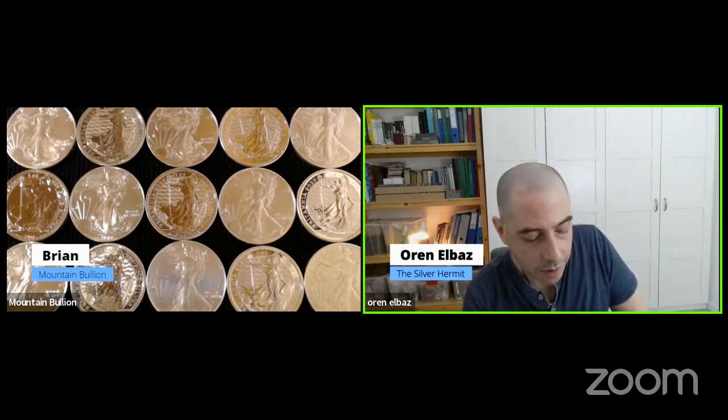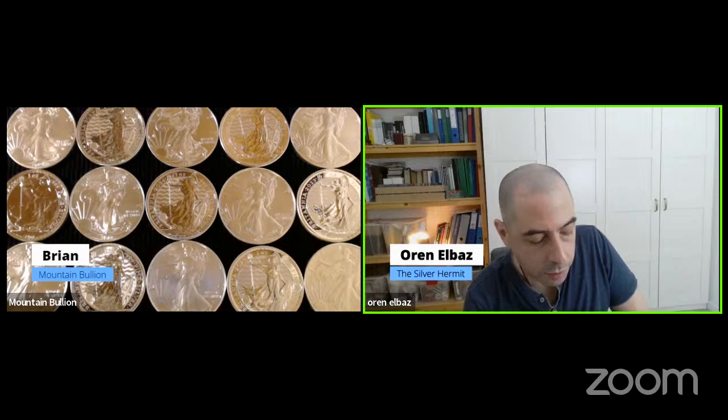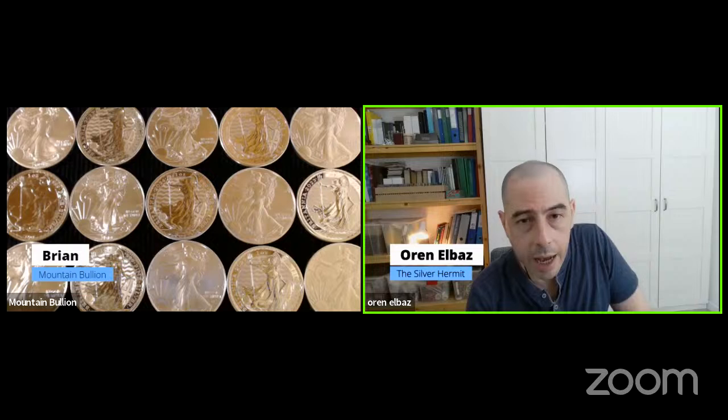The recent top was at 1883 ounces of silver per share of the Dow. That happened in 2018. Of course, that's a lower top than what we had during the dot-com bubble. Back then, there was a top of 2,580 ounces of silver per share of the Dow, and I'm speculating that we're never going to see that ratio again.